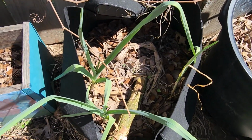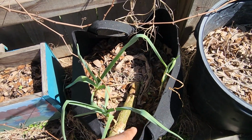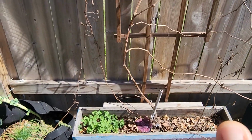But these are my only garlic that came back from last year. So I'm going to leave those here. I think I'm going to clear some of these leaves out, and I'm going to plant some purple carrots in there. I did already say this grape is moving.